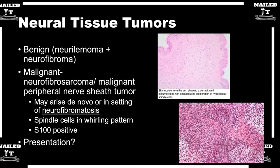I don't want to get into a ton on the benign stuff because our job here is to talk about sarcomas, but we see MPNSTs like we talked about earlier in patients with neurofibromatosis, but you can get them in patients without NF, right? They can just show up on their own like any other soft tissue sarcoma. You're going to see those same characteristics. So hypercellular, lots of spindle cells.